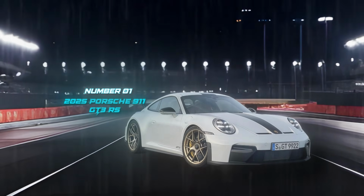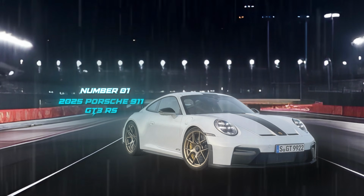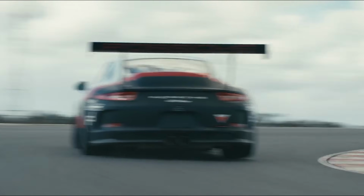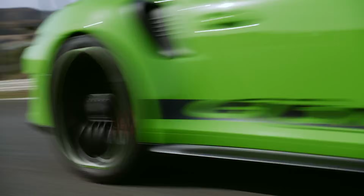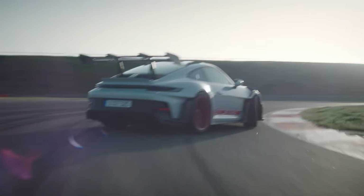Number 1, 2025 Porsche 911 GT3 RS. Critics have spent decades using 4 words to humble every track car on the market. But it's no GT3 RS. This is the car that owns that sentence.